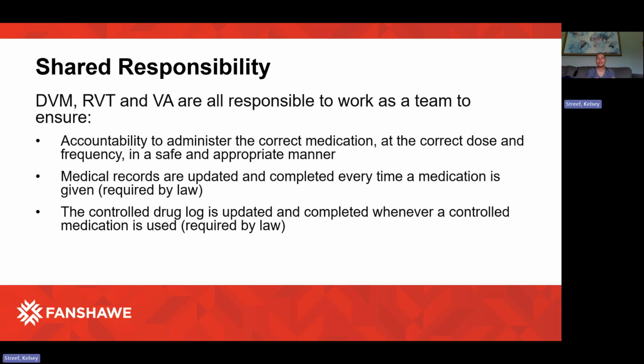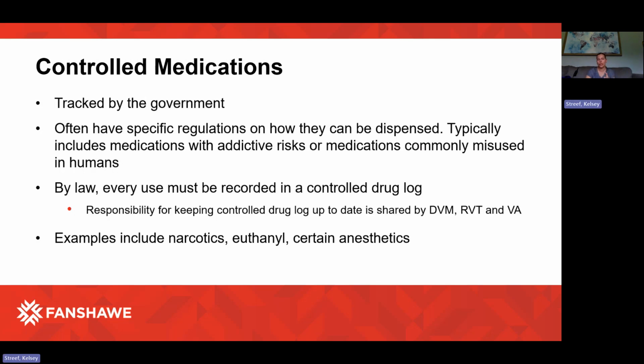The controlled drug log needs to be updated and completed whenever a controlled medication is used. We're going to talk about controlled drug laws in a second, but controlled drug logs are different than your normal medication logs. And then we'll talk about why that exists in that manner and what audits are a little bit later in this slide. So controlled medications, these are tracked by the government.